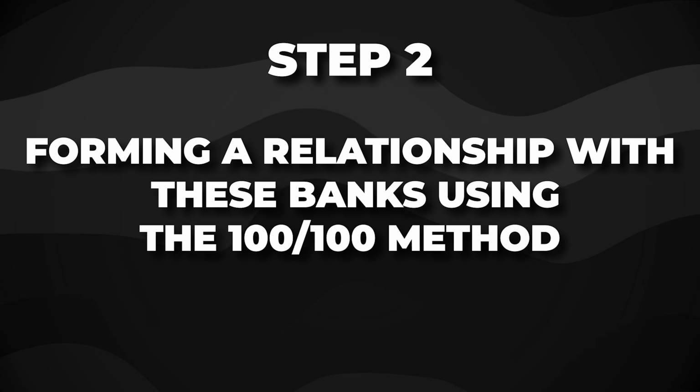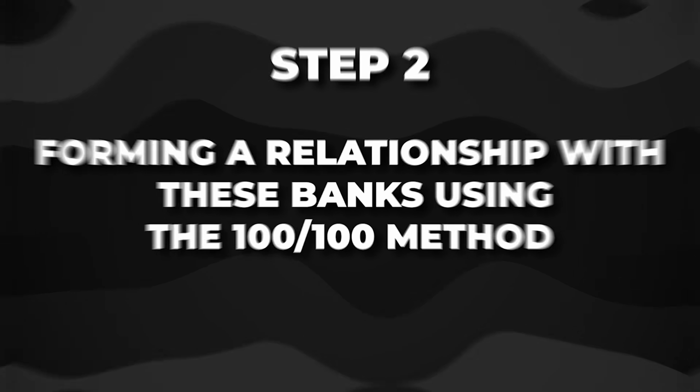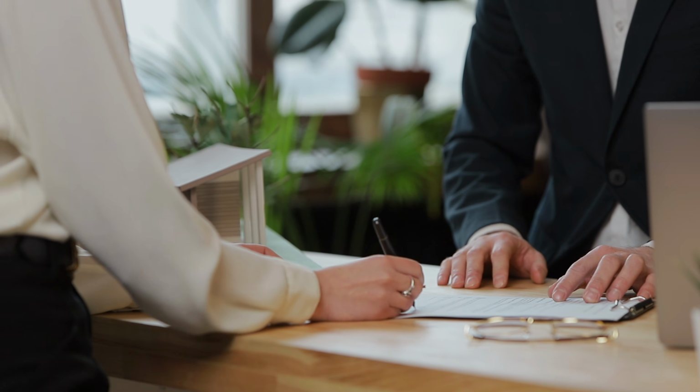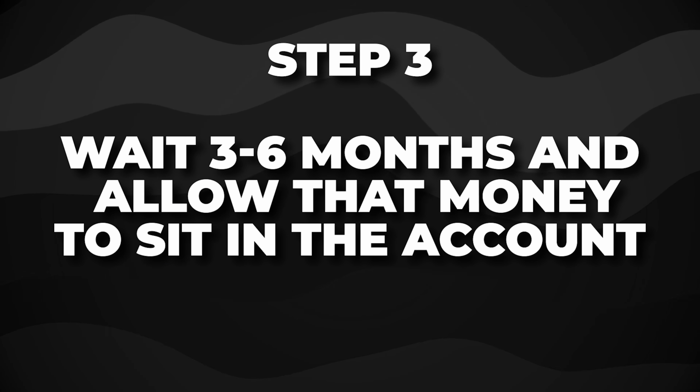and from there, the next step will be forming a relationship with these banks using the 100-100 method. For those who aren't familiar, all the 100-100 method is putting $100 in a checking and $100 in a savings account with the bank you're looking to get funding from to establish a relationship with them to put you in better standing to get approved for a larger amount of funding. Then from there, the final step would be to wait 3 to 6 months and actually allow that money to sit in the account. Once that time frame passes, then you can go and apply for funding with your respective business to get the capital you need for your company.